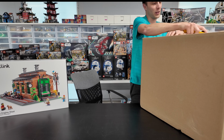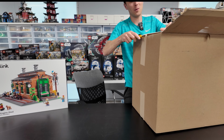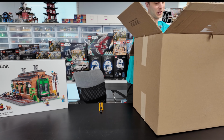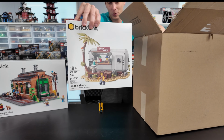I think that's probably one of the better Bricklink Designer Program series sets that's come out in the last little while here. Especially for me when I'm working on that train yard, it just is going to match up so beautifully with the Lego City. Look at all this packing material, Lego doing it right. I think this one is going to look fantastic on the beach as well.